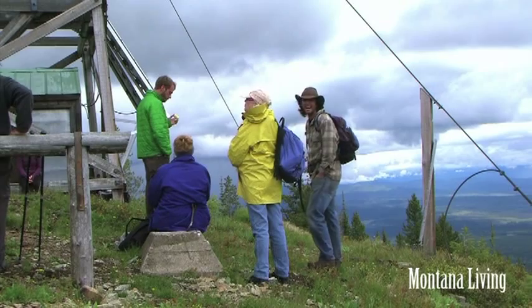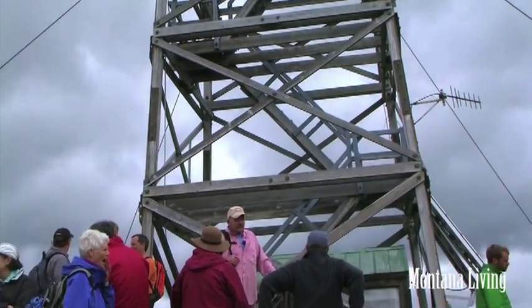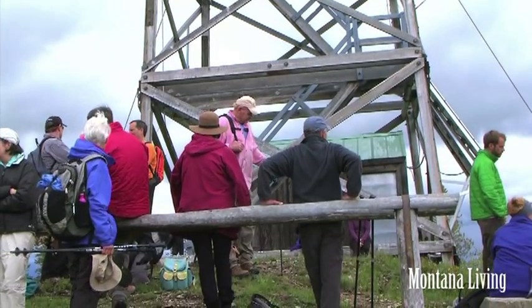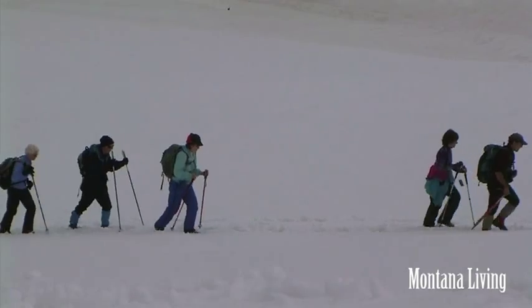Bob Simonson, who graduated from the University of Montana in 1977, took a three-day version of the class and celebrated his birthday atop the Continental Divide along with other classmates.